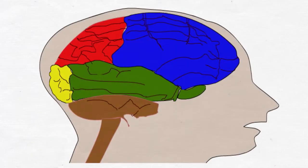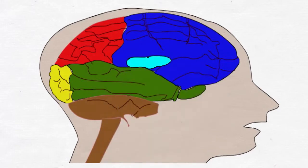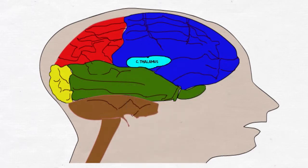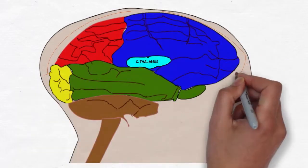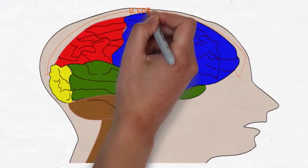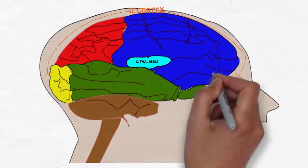Let me highlight the key areas of your brain that are involved, and then I will explain what happens inside the brain. The thalamus is the central hub for sights and sounds. The thalamus breaks down incoming visual cues by size, shape, and colour, and auditory cues by volume and dissonance, and then signals the cortex. The cortex then gives raw sights and sounds meaning, enabling you to be conscious of what you are seeing and hearing.